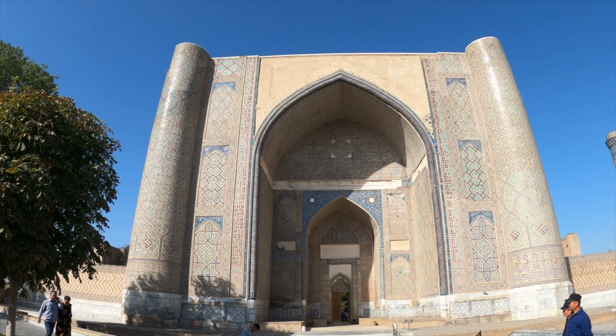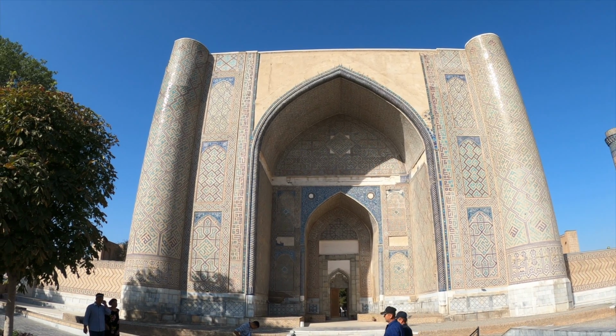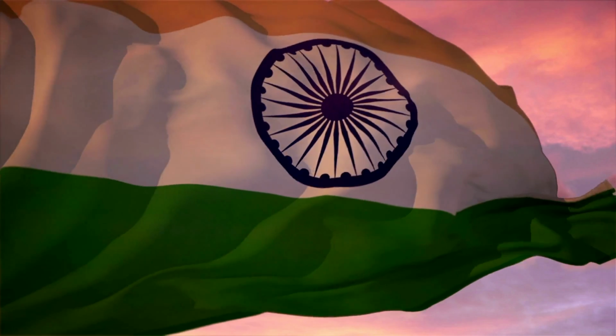We have now made it to the Bibi-Khanym complex. Bibi-Khanym is a nickname for one of Amir Timur's wives, and she was known as the smartest and eldest wife of Amir Timur. And she built this entire complex in honor of Amir Timur when he came back from one of his trips to India.